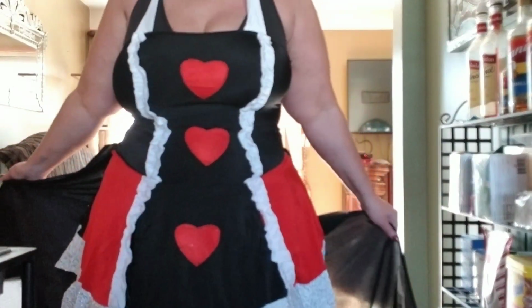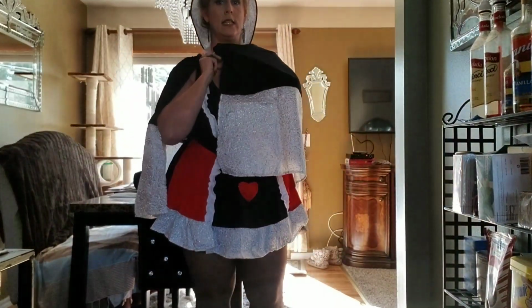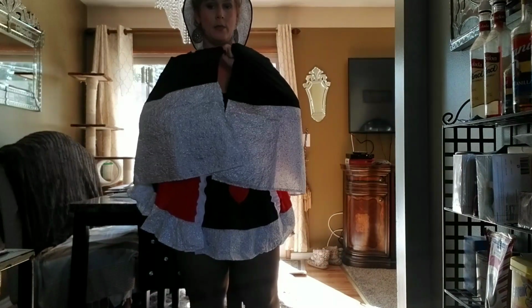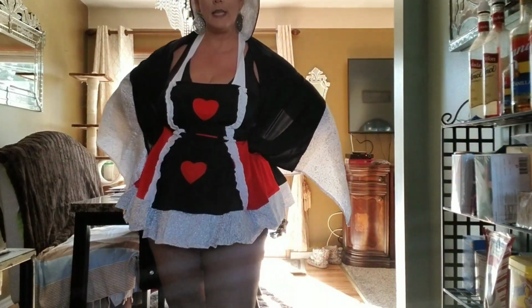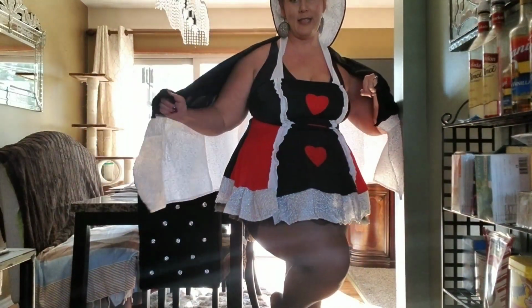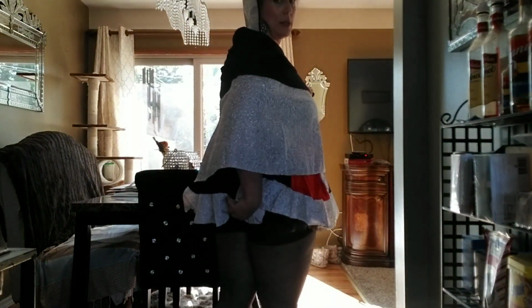Super cute. Or you could just like, oh, it's a little bit chilly tonight, and just pull it up, use it as a shawl. When you do that, your dress gets a little bit shorter. Oops, oops, oops. How cute is that? You turn around to the back, oops. So be careful when you're pulling it up.